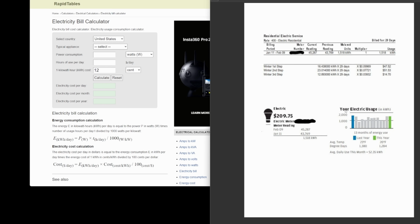So this is some numbers pulled directly from my bill. And I wanted to show you guys, again, this is how ours is basically set up. You'll see that for 29 days, basically January 11th through February 9th, we used a total of 1,518 kilowatt hours. And how our utility company runs it is they have the different steps: winter first step, winter second step, winter third step, and each tier has a different price.